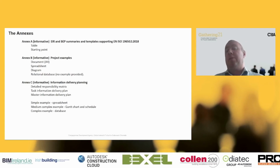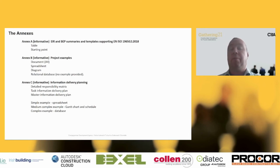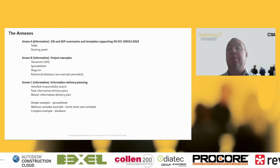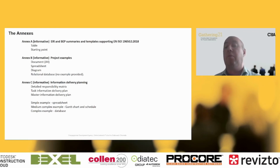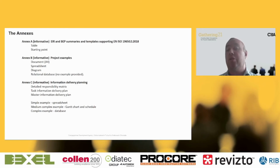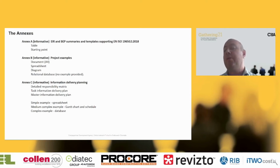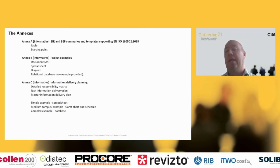When we were doing the document, scope was also a very hot topic that we discussed quite a number of times during the process. We discussed whether information management planning should be part of the document. It was in the document, it was out of the document. Then it was finally decided that within the clauses of the actual technical report, we'd stick rigidly to what it said in ISO 19650, part 2. And because we thought it was a very important part, we'd include it as an annex.